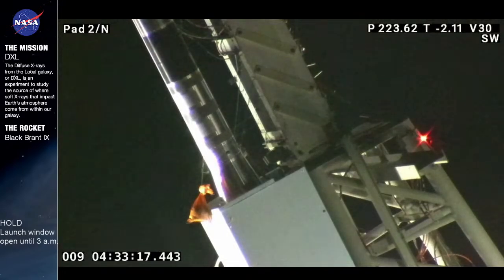This is PI. Space weather looks good. We are willing to go for midnight local time. Copy all. Programmer, TD. Programmer. Set us up for T-minus 5:00. Roger. 0500.